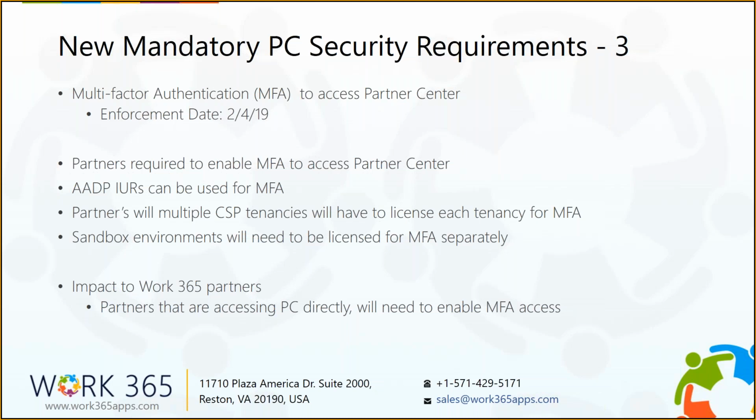MFA is available via Azure AD Premium Plan 1, which most partners should get as part of their IURs, their internal use rights. However, these IUR licenses are usually supplied as a block, and if you connect to multiple partner centers, then you may need to purchase additional licenses for AADP. Note that even if you have a single PC tenant, you may still be connected to a Sandbox environment, which is technically a different Partner Center tenant. Next slide, please.